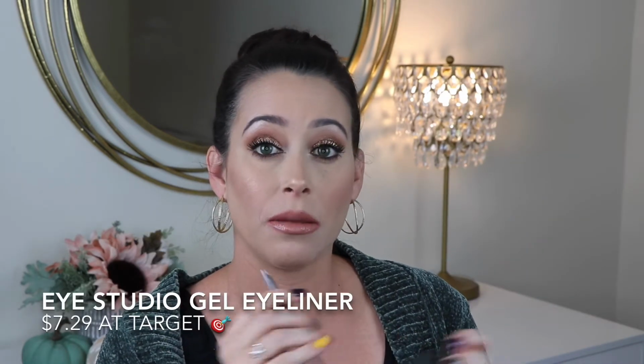So, moving on to eyeliners. For Maybelline eyeliners, my absolute favorite is their gel liner. I think that this is better than high-end. This stuff is really good. This is the Eye Studio, and I get it in the blackest black.